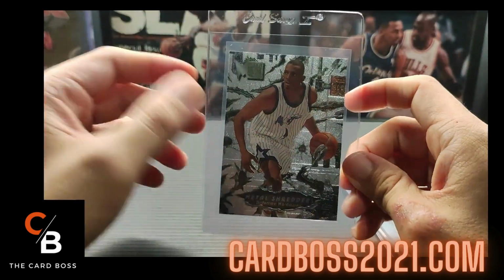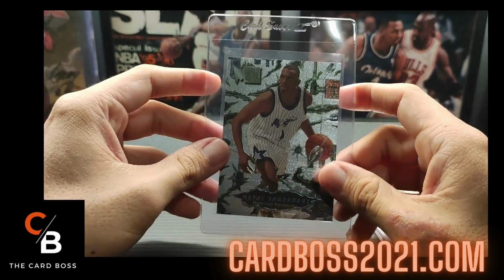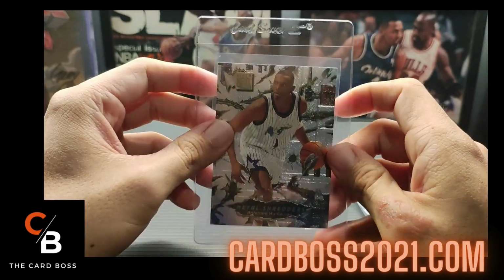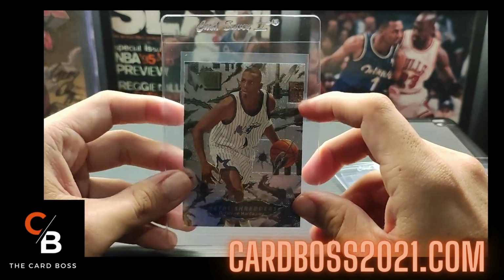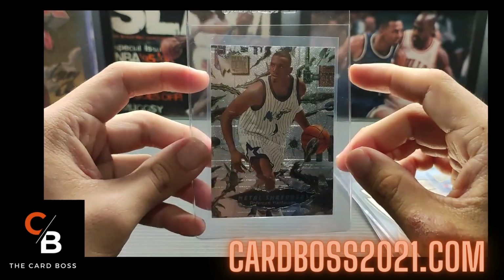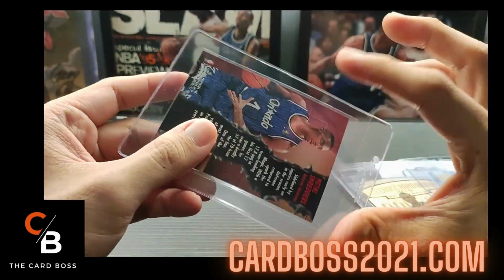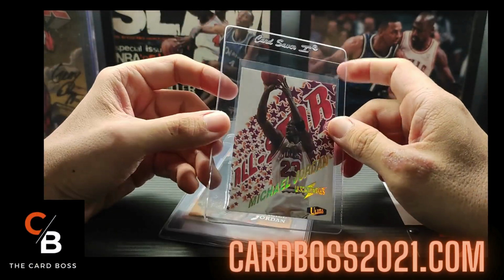So inserted one in a box, this is almost like before refractors. It came out around the same time as refractors, so I wouldn't say it's before refractors, but this is named Precious Metals, which is the precursor to the iconic PMG back in 1997, 1 year after this one. So nice looking card. I wouldn't say extremely rare, but still tough to find in nice condition as well. Okay, moving on, I just got a few more random stuff to talk about.